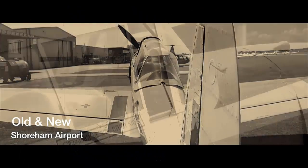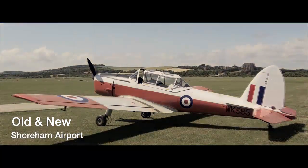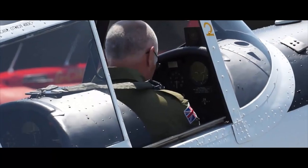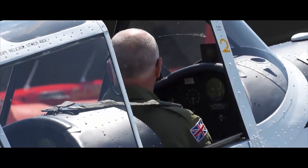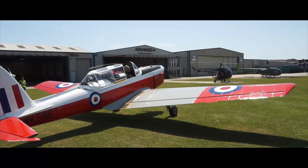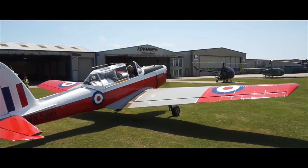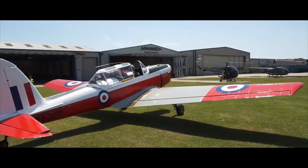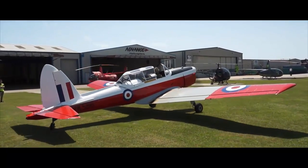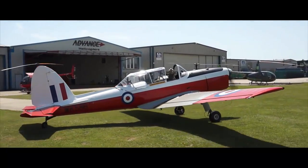Let's have a look first at a real Chipmunk, courtesy of SKRM Productions. Take note of the sound, shape and colours of the Chipmunk, and then we will compare it to the software version.